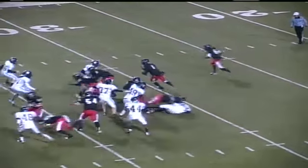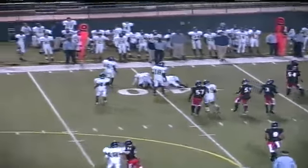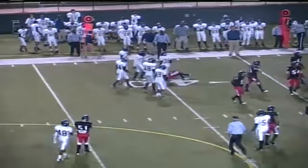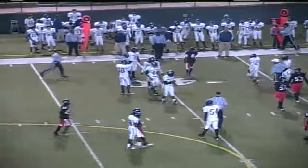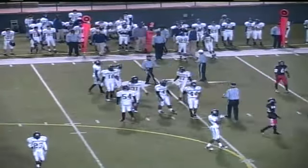Here we go. There's a snap. Park's going to run the option. Going to pitch it. Great pitch to Godwin going around the right side. He gets to the 40. Gain of 7. Good job that time by Tez. I believe that's Culpepper. I'm sorry. Eddie Culpepper over there. But you're exactly right. A good job of mixing it up that time.